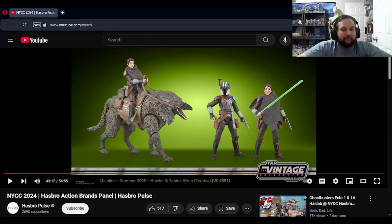And that's it. But I feel like this would have been a good opportunity to release Shin into the line and a new creature mount. I mean, I'm sure they probably still have plans to release Shin sometime soon, and Balin, hopefully, and hopefully they make Balin a little bit taller in VC since they missed it in Black Series twice now. But that is a really awesome Sabine. Hopefully there's a Shin coming soon.